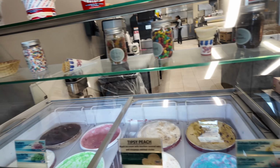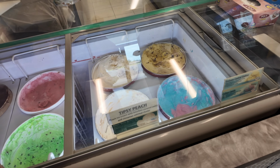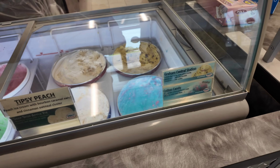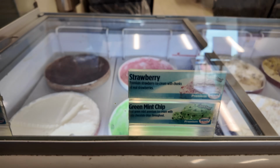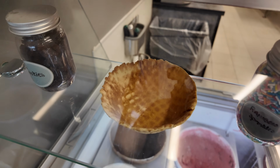Over here, this place has really got a lot of things going on, this location. It's got ice cream as well. So if you wanted to come in and get ice cream here, you could too. I mean, a couple different selections. You got the cotton candy, you got twisted peach, strawberry mint chip. And you can see all the flavors back there. Looking quite wonderful. Waffle bowls.